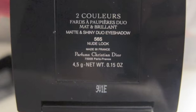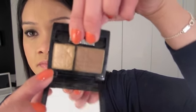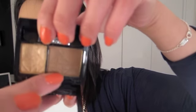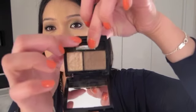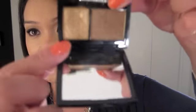So this one is number 1 for me, and this is definitely holy grail now for me. This is the Dior Duo in 565 Nude Look. It's just a muted gold beige shimmer and a matte soft brown. I use this almost on a daily basis. This I think is the holy grail of all contour shades, and I have this on right now. So if you see the brown coming up, that is largely the Dior from this palette, and most of what's on my lower lid and the shimmer is the gold shimmer shade from this.